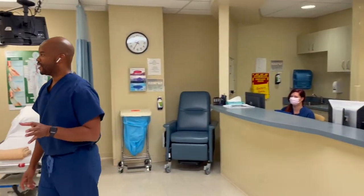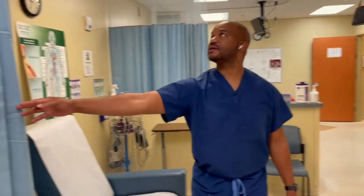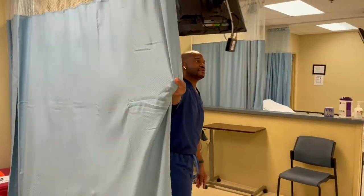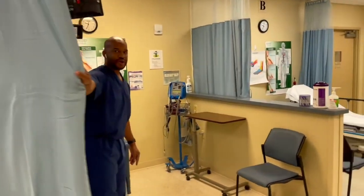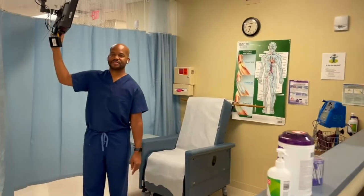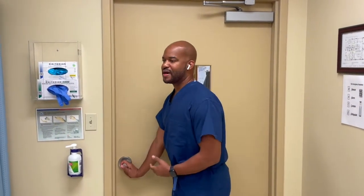So these are our bays where we get you ready for the procedures. Each bay has a curtain where we can give you privacy while the nurses take your vital signs. We also have televisions here for you to watch while you are awaiting your procedure. So once you're ready for your procedure, then we bring you back through this door.